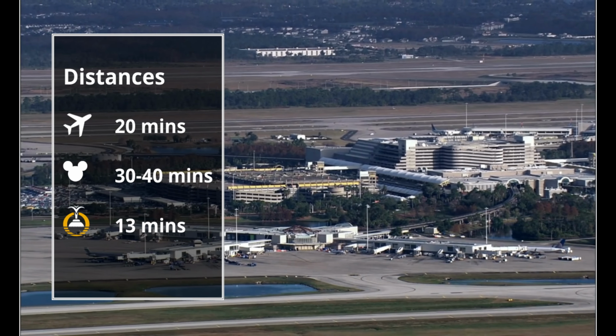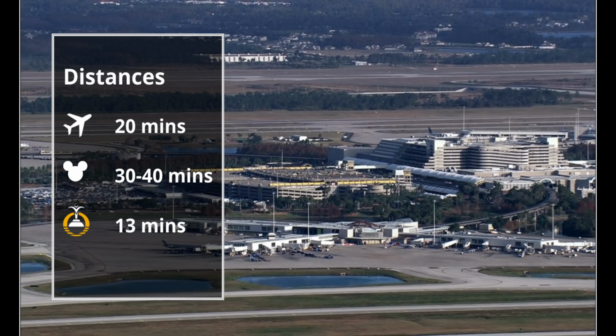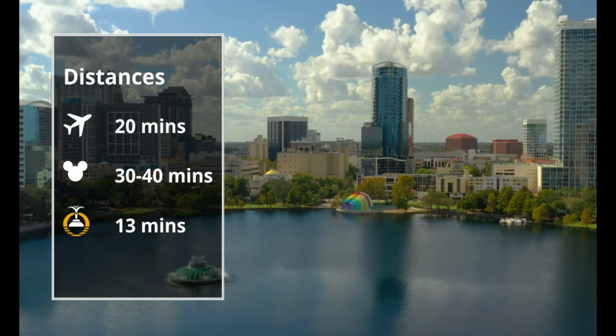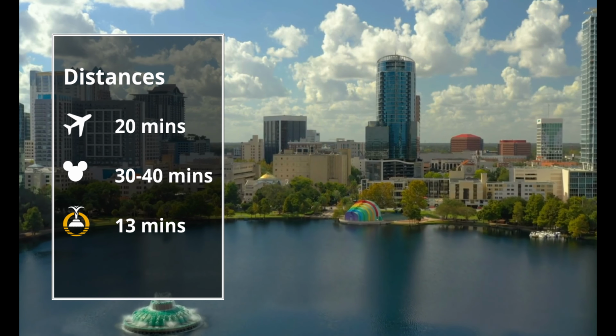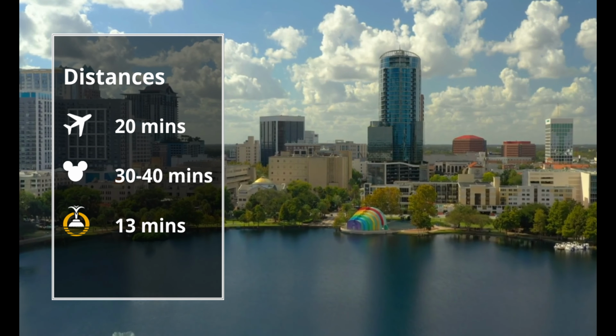So today we are taking you through a tour of a beautiful new construction home here in the center of Orlando. 20 minutes away from the Orlando International Airport, about 30 to 40 minutes away from Walt Disney theme parks, and about 13 to 15 minutes away from downtown Orlando. Great location here, close to the 408, which is going to take you in either direction to the 417 or I-4, and it's going to take you quickly to where you need to get to.